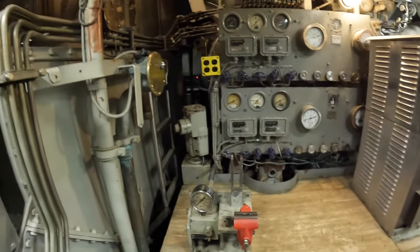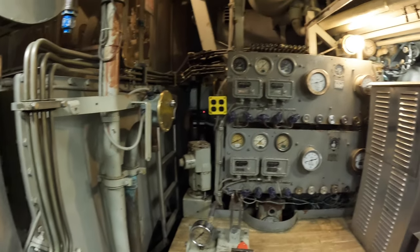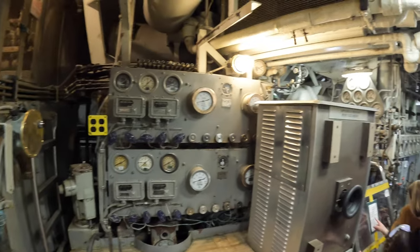That's a lot of horsepower. The motors were wired such that they always turn. Which doesn't surprise me. This thing must be really, really heavy.